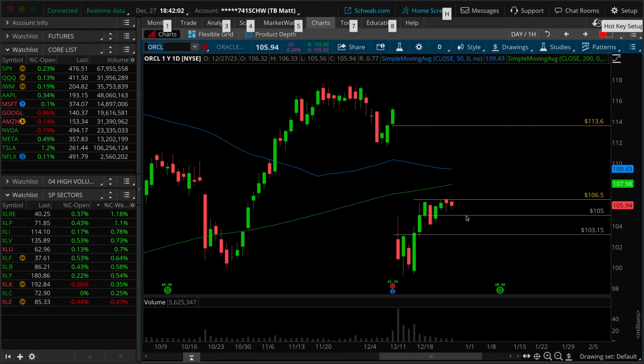If we slip 105 to the downside, it's not the end of the world, but you'd probably want to see a pretty stern recapture, a prompt recapture, and something that does this into the future. Anything underneath 103.15, definitely losing interest. You would be failing this as the original balance after the earnings gap down.